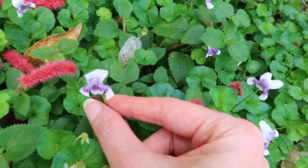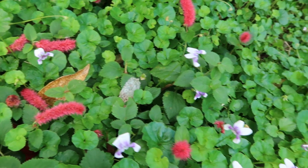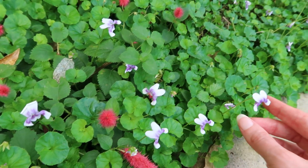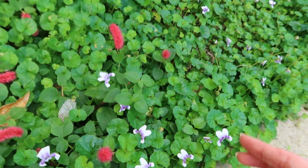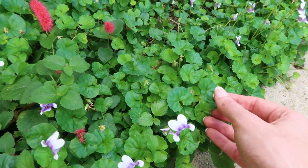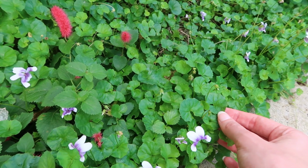I mean, I love these little foxtails as well, but yeah, it's so aggressive and it just smothers the plants. Look how cute they are. Such dainty little blooms. But you do get quite a good carpet of blooms as well, and the leaves themselves are very pretty. Like that leaf structure is really gorgeous.